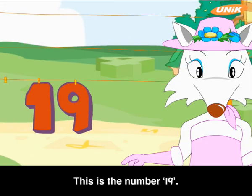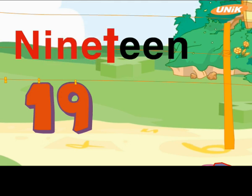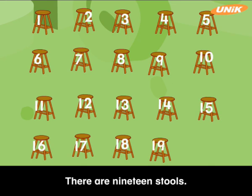This is the number 19. We spell 19 this way. N-I-N-E-T-E-E-N. 1, 2, 3, 4, 5, 6, 7, 8, 9, 10, 11, 12, 13, 14, 15, 16, 17, 18, 19. There are 19 stools.